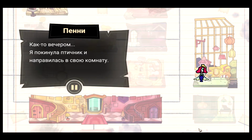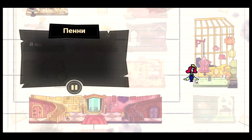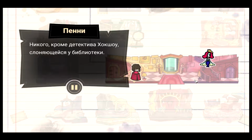Sometime in the evening, I left the aviary and headed back towards my room. In the hall, I spotted Uncle Pointer heading down the stairs. He was muttering something. Seemed a bit upset, the poor dear. I followed him down, but the grand hall was empty by the time I got there. Empty aside from Detective Hawkshaw, who was loitering over by the library.